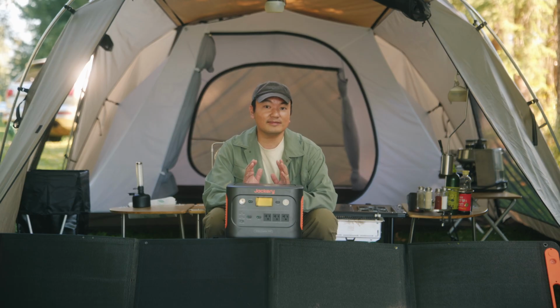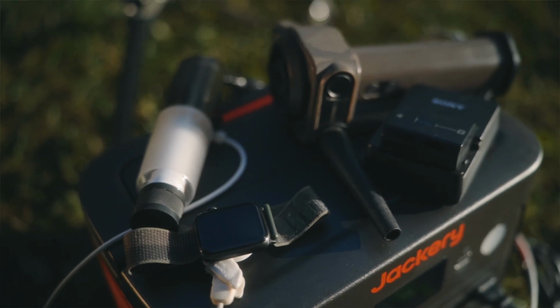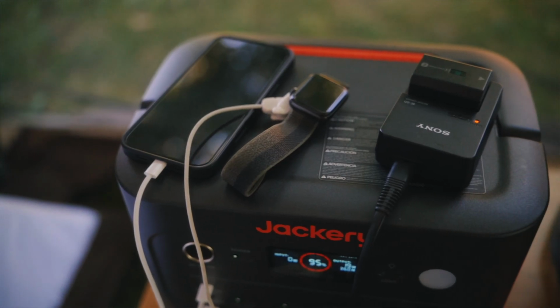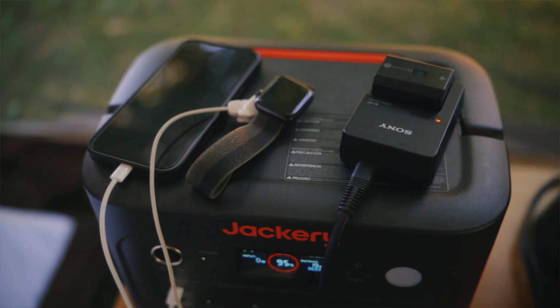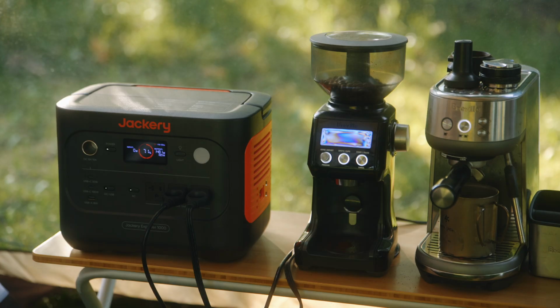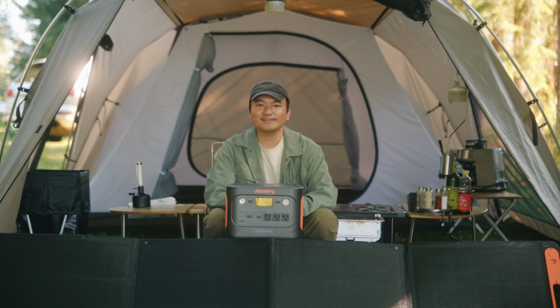also is an essential home backup in case you have a blackout at home. You can use this power station to have peace of mind. You can run everything from small electronic devices such as phones, lights, laptops, and routers, to high power appliances such as a microwave, space heater, and an espresso machine. So if you're not sure which power station capacity to choose, I totally recommend a 1000 watt-hour power station as your first power station.